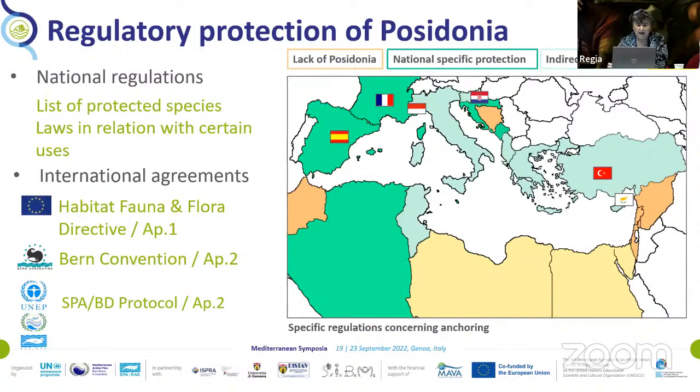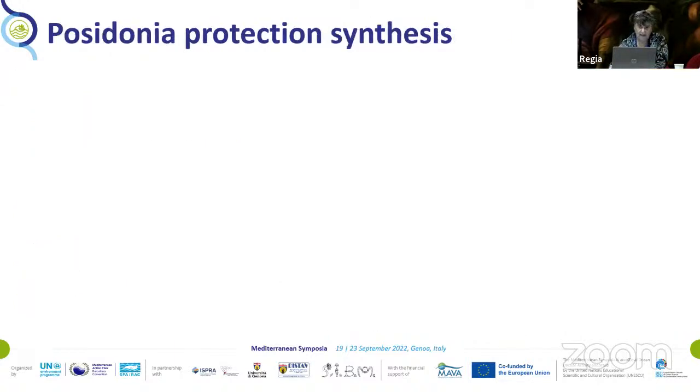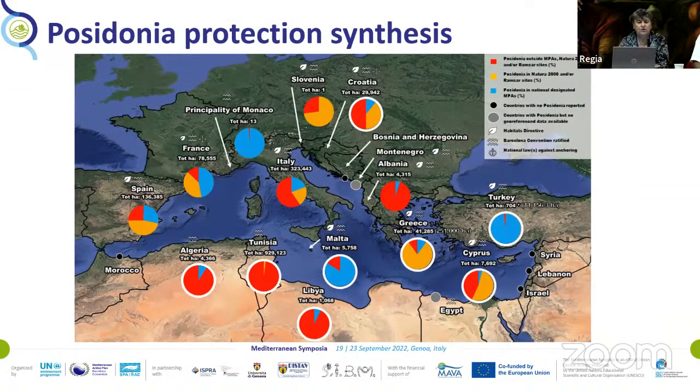Some countries, very few, have specific regulation concerning anchoring. For instance, in Spain, in some parts of the country, the anchoring of a boat is prohibited in some areas. About the result of the overlapping between MPA and Posidonia beds, you have the result by country. You see the percentage of Posidonia inside the national MPA and a part which is in fact not protected by this sort of protection, just because it's a part which is outside this specially protected area.